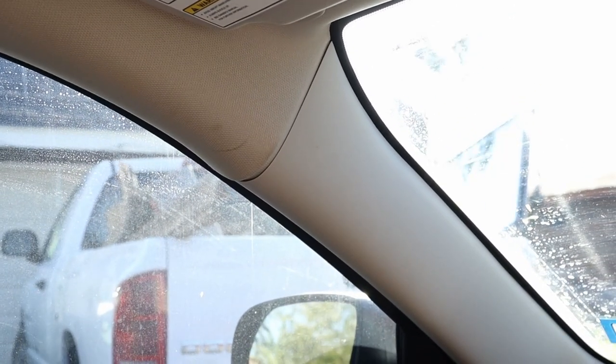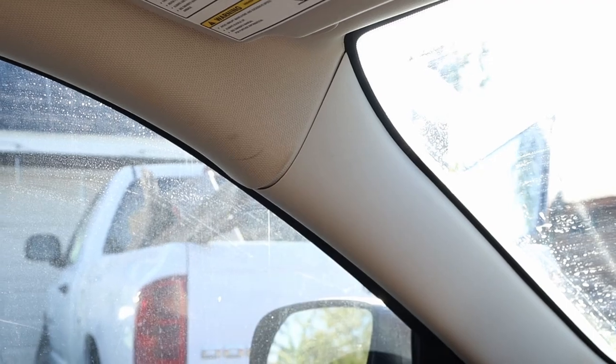All the trash that my husband cleared out. How do you feel, Jeffy? Accomplished. You can't really see because of the sun, but it's a lot of trash.